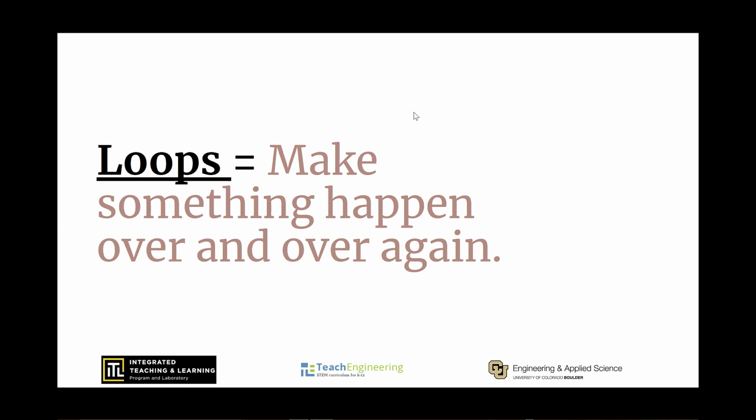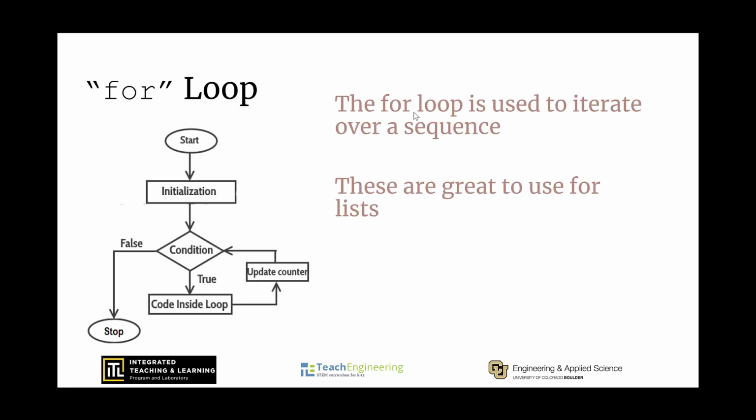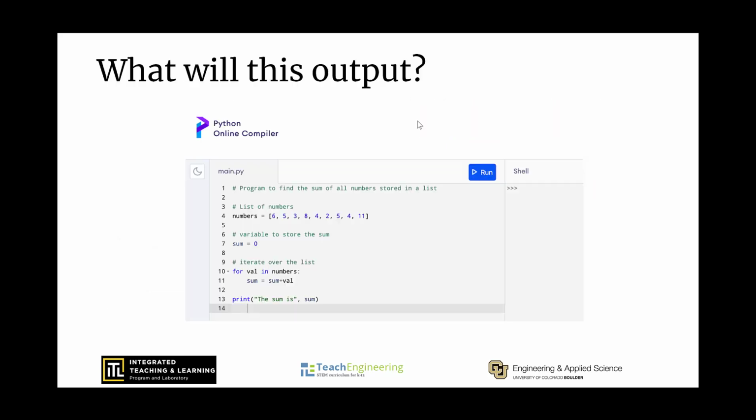Let's talk about loops. Loops make something happen over and over again. The most common type of loop is the for loop. The for loop is used to iterate over a sequence. These are great to use for lists, or when you have an idea of the number of times you want to repeat a block of code. Go ahead and type this out in your REPL environment and see what it will output.